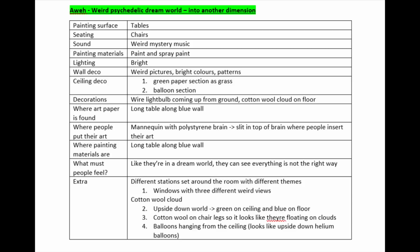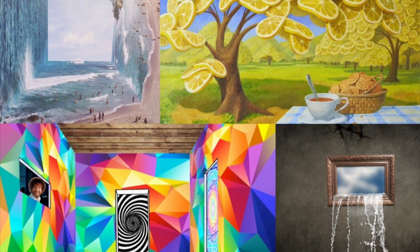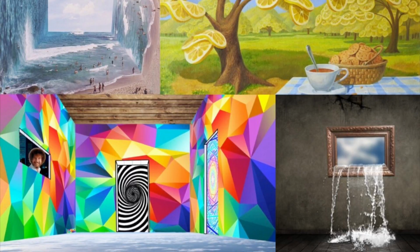The walls will be lined with different abstract artworks that are brightly colored. The windows will be covered with paintings of abstract worlds so that people will look out the windows and see into different dimensions. The aim is to ignite people's imagination and creativity with the idea of making the impossible possible.